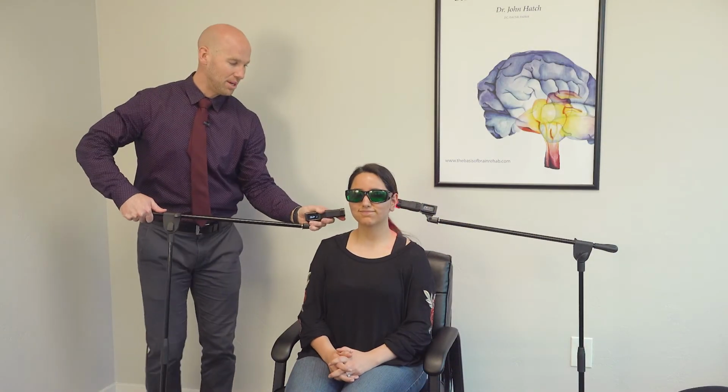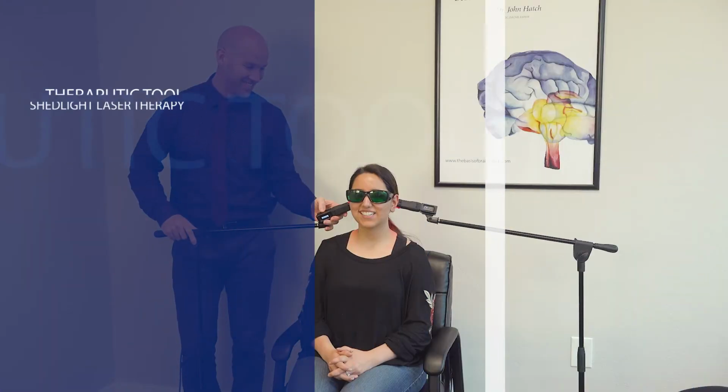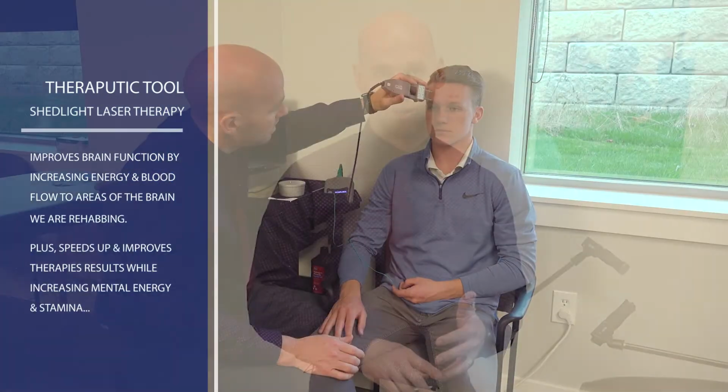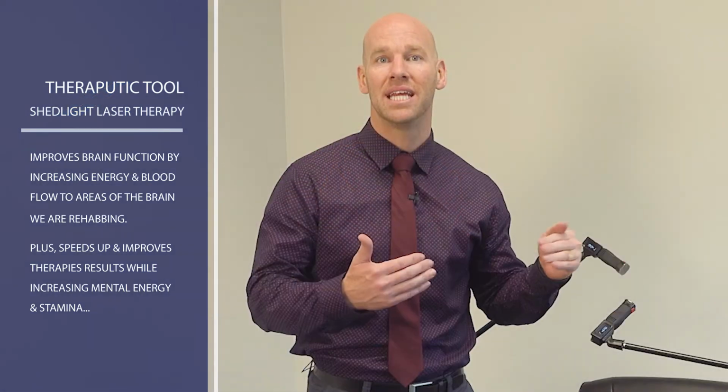This has not only helped from a gut standpoint, it has also helped improve brain function. What we're trying to do, in simple terms, is increase energy and blood flow with light therapy to the areas of the brain that we're trying to connect. We've also seen faster and better results by being more specific, using light and laser therapy in conjunction to make therapy work at a higher level. A lot of the places we target with our light will be specific areas of the brain, cerebellum, brain stem, and even certain target points where people have had injuries throughout the body. But we like to focus more on the brain than anywhere else.